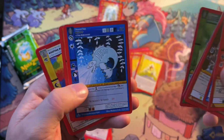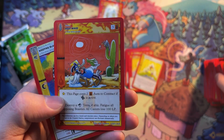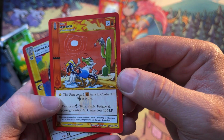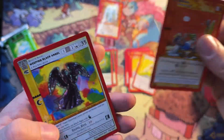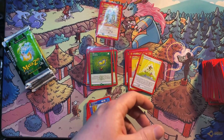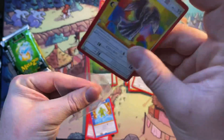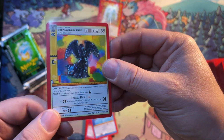Chibi Cumberland Dragon, Whitey the Crazy Fish, Heatwave. I love the art on this one, it's fantastic. Look at that poor bastard. He is good, and the vulture's just waiting for him to die. Very, very nice. Okay, so that's crazy. Weeping Black Angel, huh? Cool. We're going to sleeve that. There's so much hollow on it.